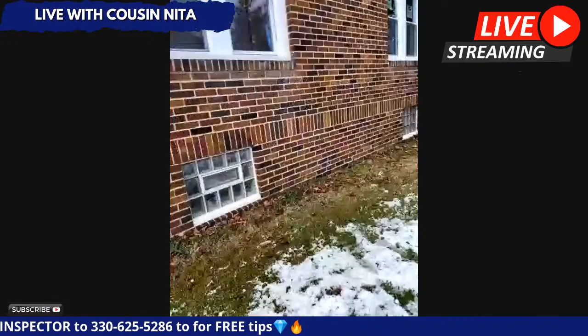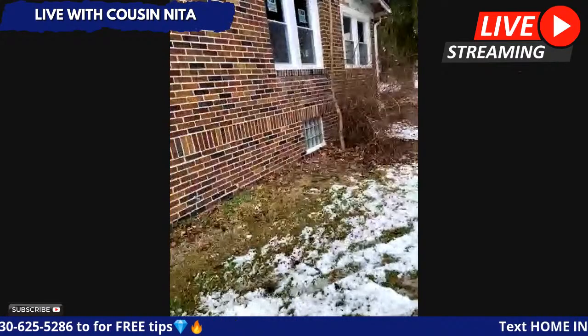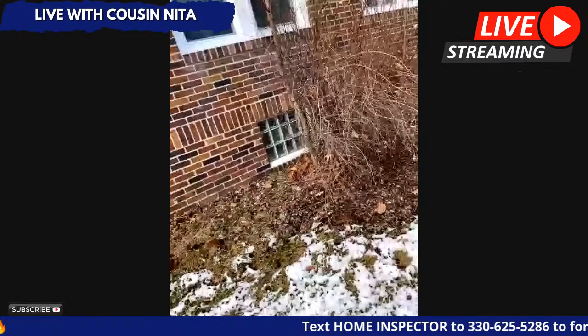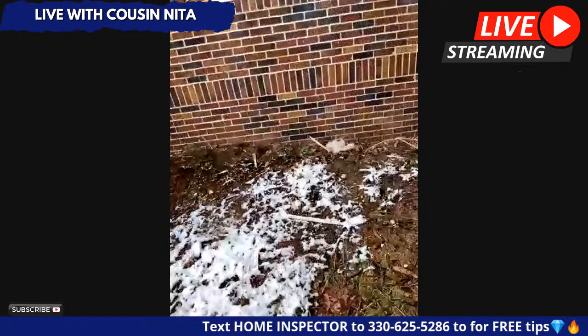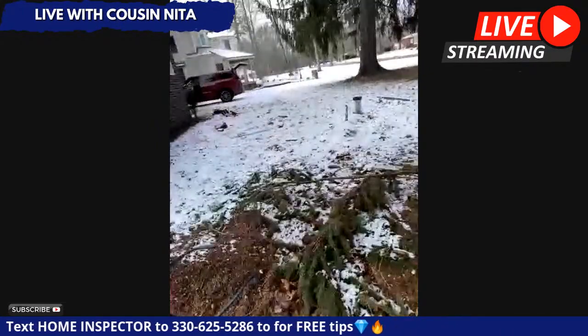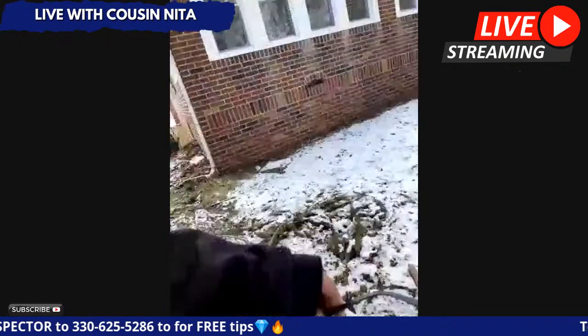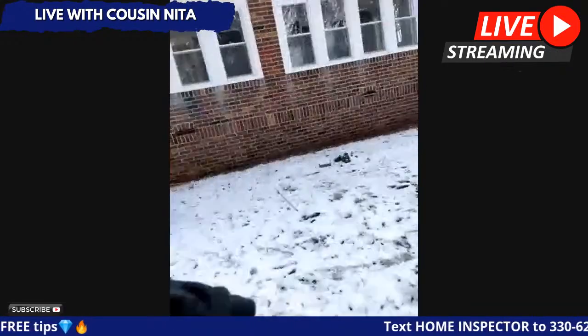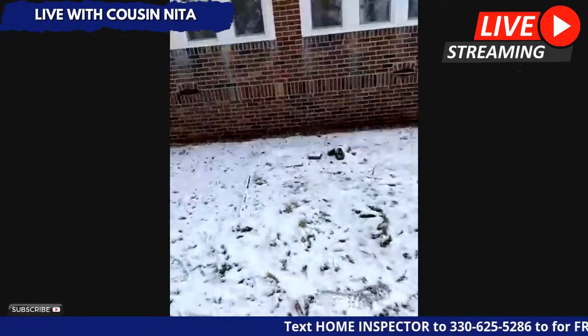So this is just kind of a live look into a part of my inspection. I'm getting ready to get the drone up in the air, get my aerials. Probably not going to do that much because there are a lot of trees out here, but I'm going to get some aerial, and then I'm going to go inside the house, start at the bottom in the basement, and then work my way up.